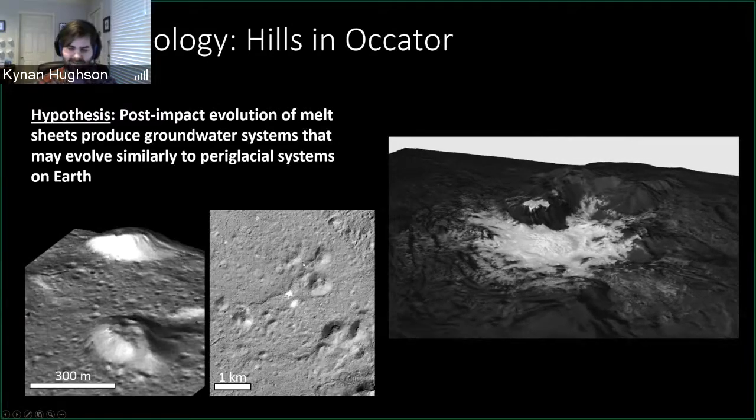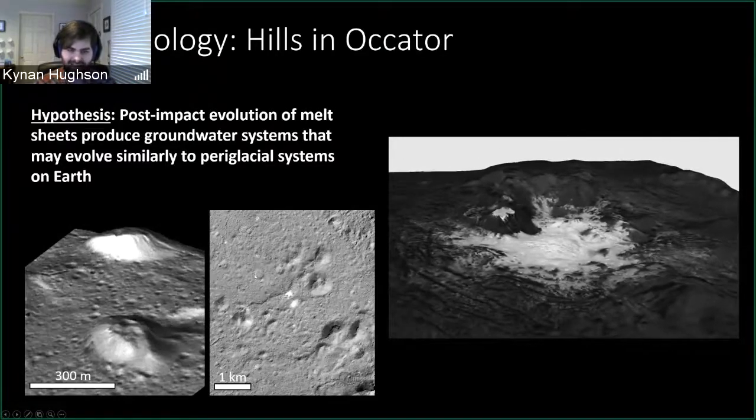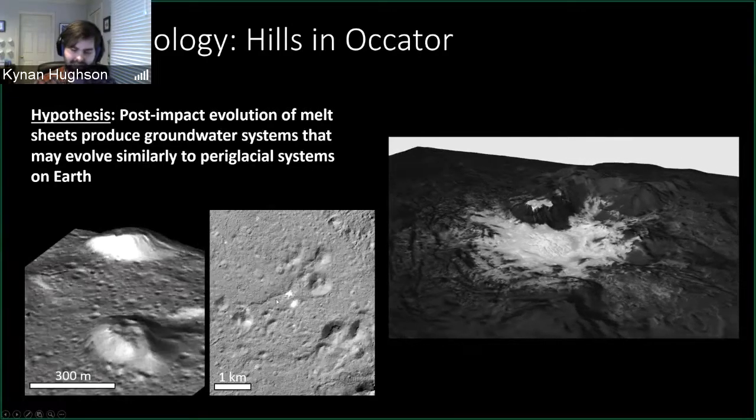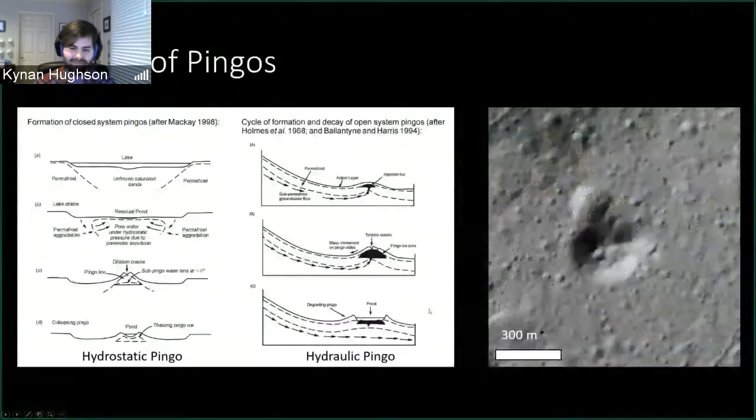And those are these small-scale hills, 100 meters across or less, scattered throughout these lobate deposits on the floor of Occator. And they have an extraordinary similarity to small-scale periglacial hills on Earth called pingos. So pingos are these ice-cored mounds that form in these Arctic and perennially frozen terrains that consist of injected ice or injected pore water or groundwater that then freezes into an ice core that uplifts these hills to heights of tens of meters or more. And these have been hypothesized to exist on Mars, such as the subfigure D over here. But this is the first time outside of the Earth and Mars and on an airless body that similar types of features have been noticed.